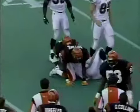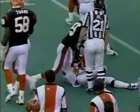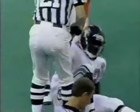And Brunell pitches to Randy Jordan, and he meets nothing but a wave of Bengals who get in at the 42-yard line of Jacksonville. Andre Collins, 55, led the tacklers, along with Rod Jones.